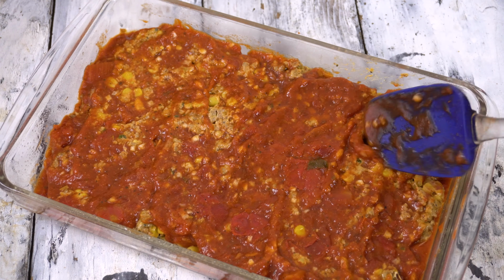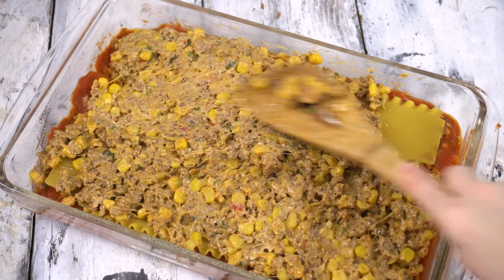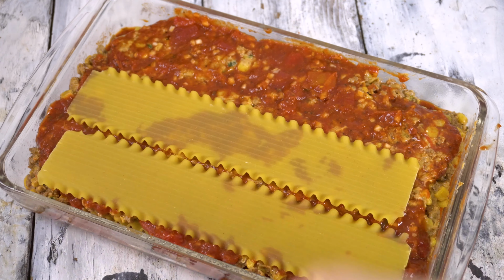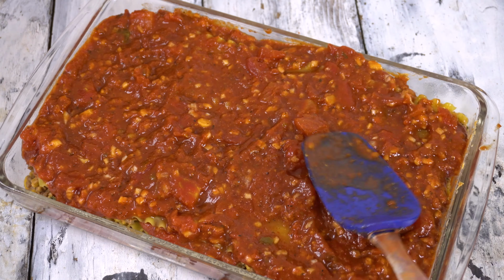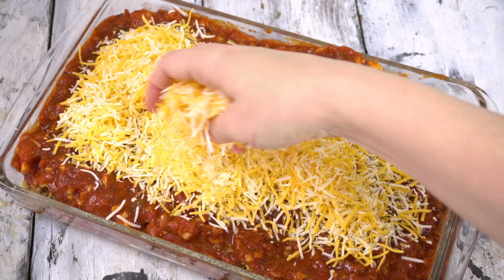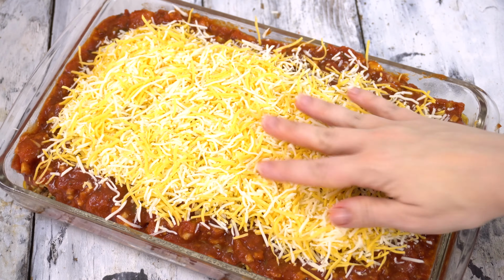You're going to repeat this with 3 more noodles, the rest of the beef mix, and another 3/4 cup of salsa. Then place your last 3 noodles on top and spread 2 whole cups of salsa all over to completely cover the noodles. Last but not least, you're going to sprinkle another 1.5 cups of the shredded cheese all over the top of your lasagna.